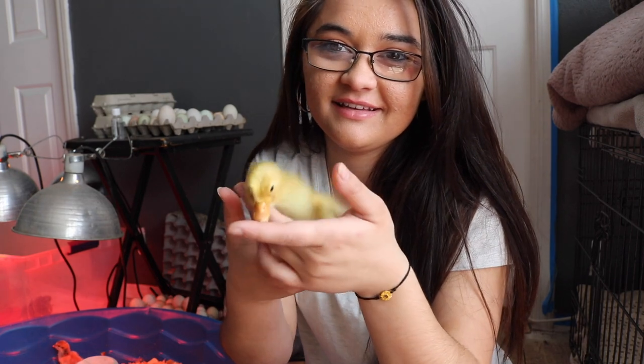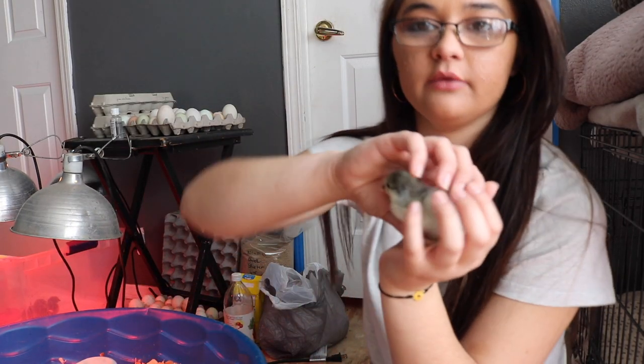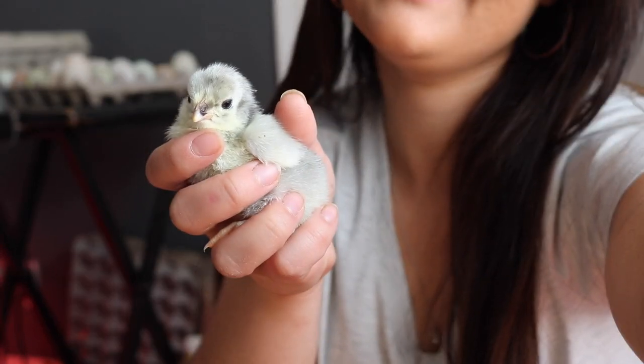Here's one of the ducklings. Oh my goodness. He's so cute. This is a Lavender Orpington baby. I don't know if y'all can see it. I don't know if this is focused. There we go. He's so cute.